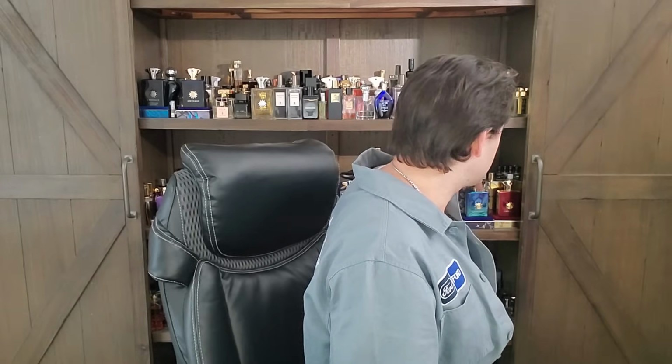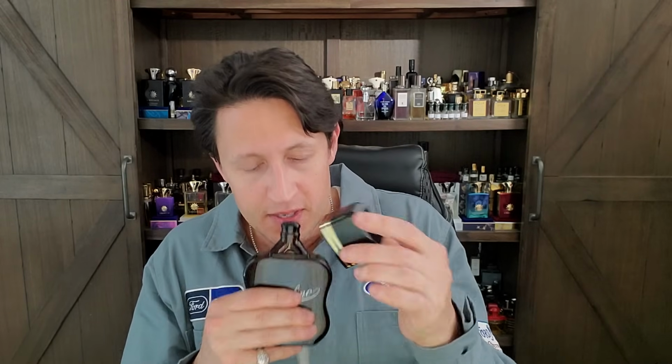Number 163 is a fragrance from the house of Borsalino. This is also discontinued, but again, for you vintage hunters, go, go, go. This is Borsalino by Borsalino. They were a company that very famously made hats. So this is supposed to be like a hat. And this is a very wearable take on an Italian fougere.